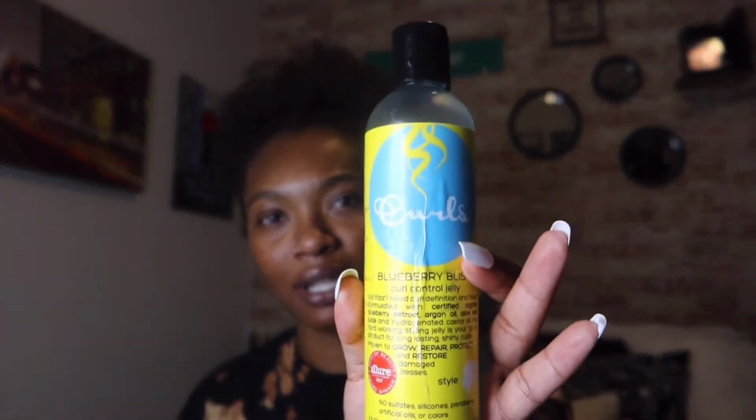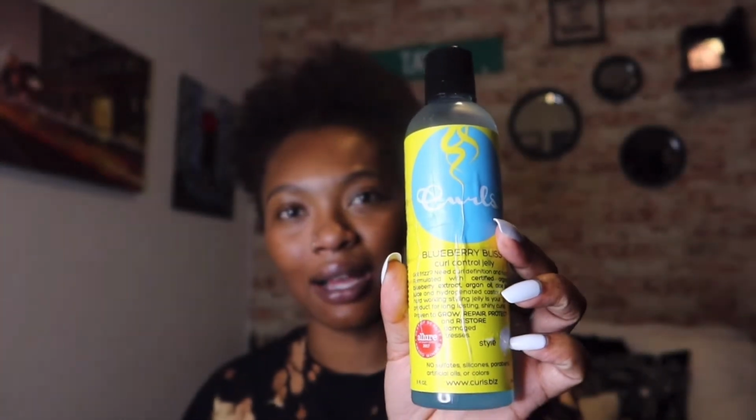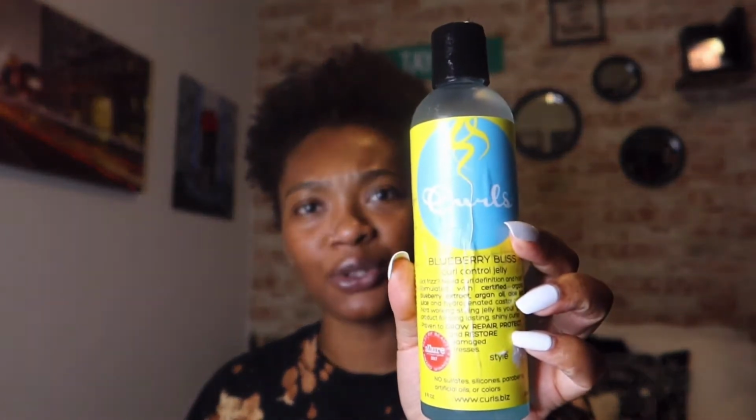And then this is going to be my lock and seal hold, which is by Curls. It's called Blueberry Bliss Curl Control Jelly. This is a part of the Curls Blueberry Bliss collection, and I'm excited. We just got this collection recently, and I'm loving it. I really do. I really like it.